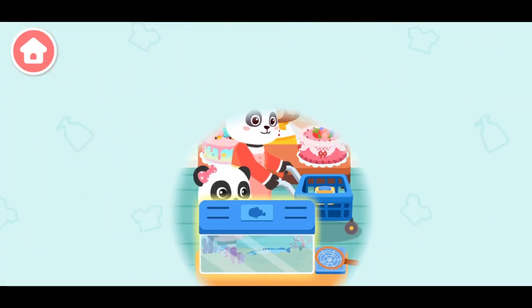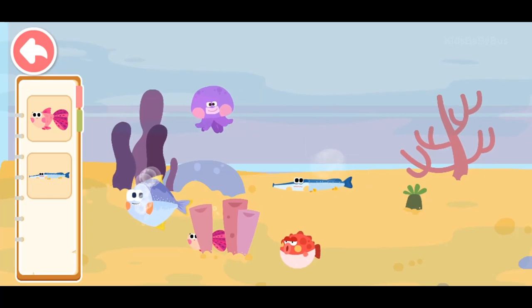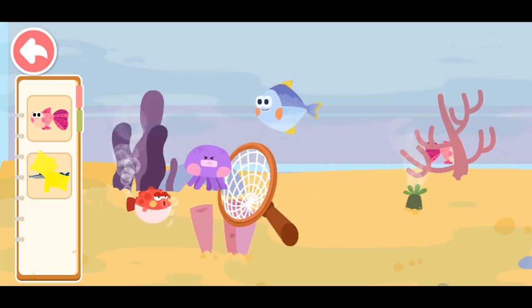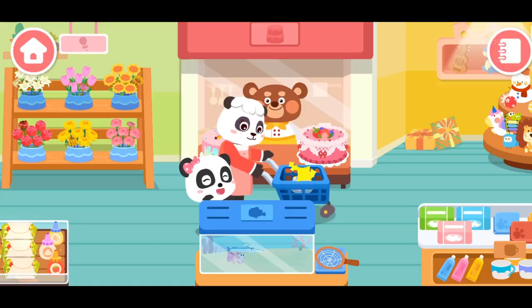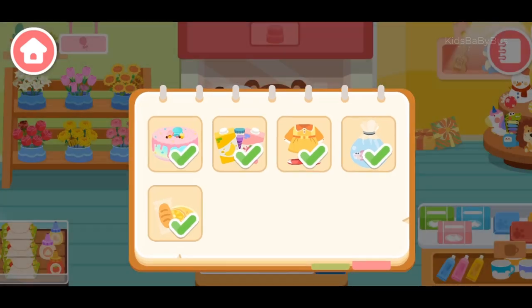Fish section. We need to buy these fish. Where are they? Let's catch them. Wrong one. Correct. Correct. Awesome. We've got everything we need. Let's check out.